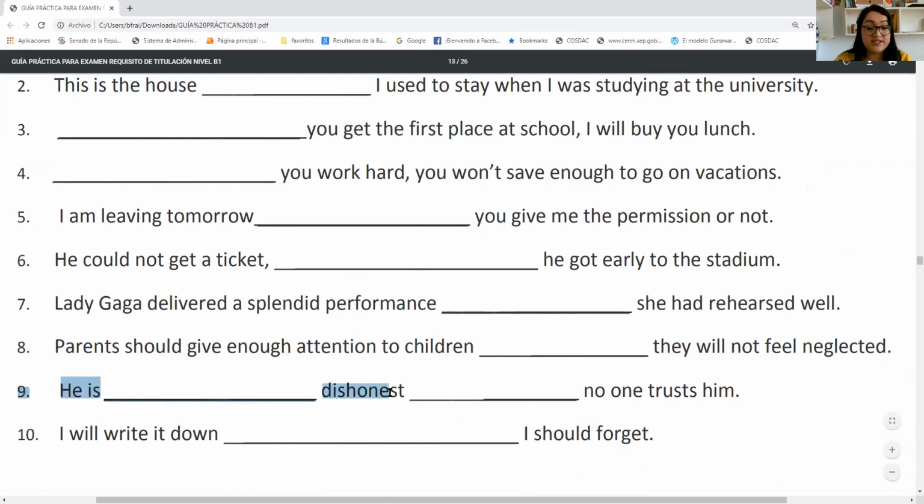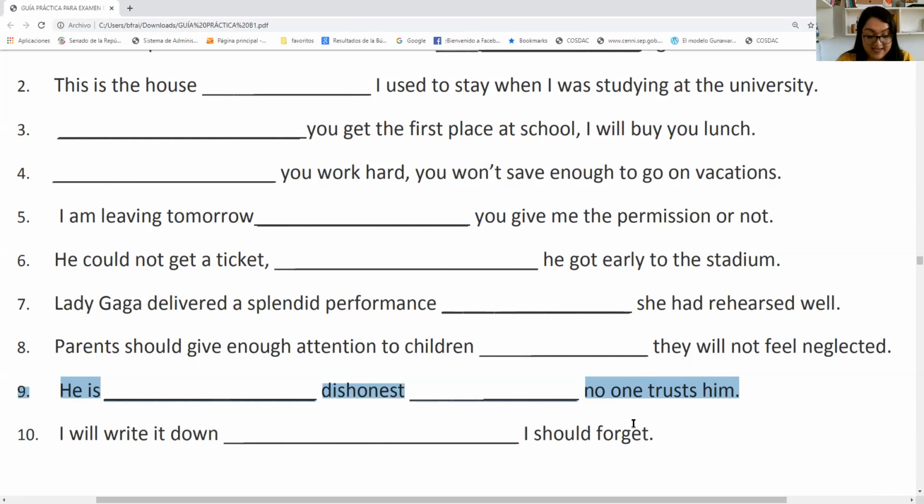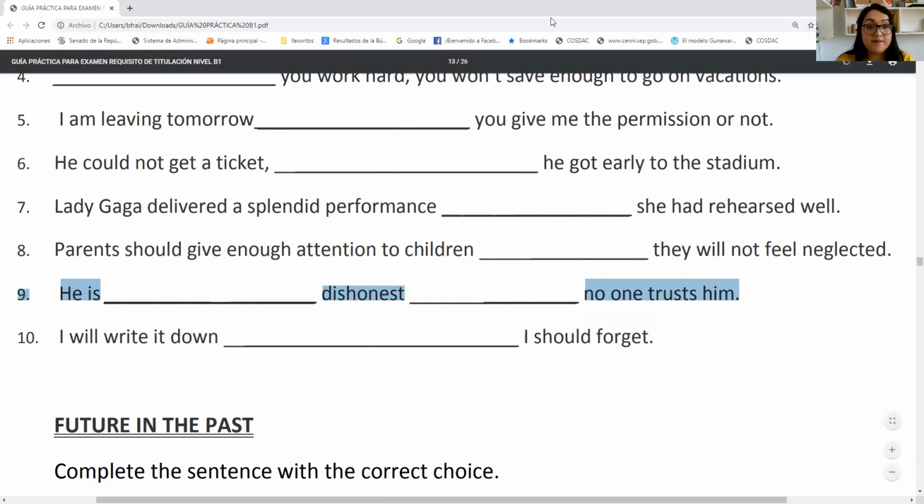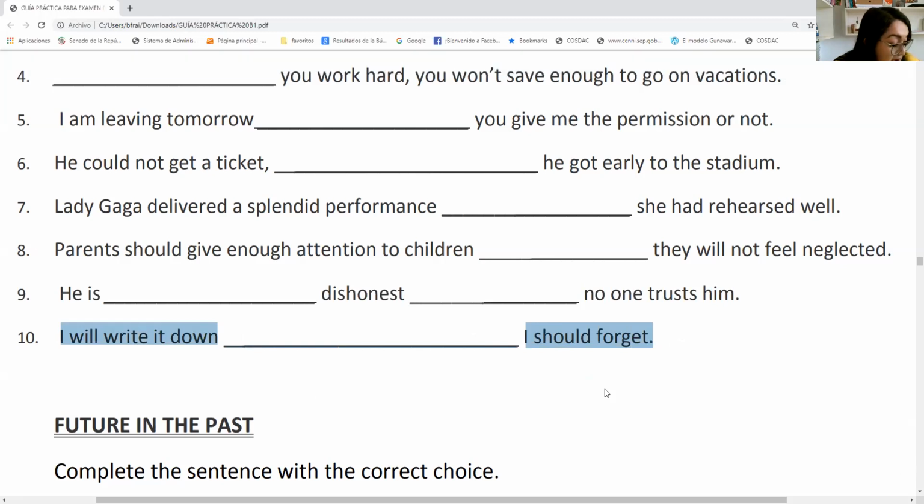Number nine, he is dishonest. No one trusts him. And we have two words left. We have lest, or we have so, separated like that. Number nine is, he is so dishonest that no one trusts him. Number 10. I will write it down. Voy a escribir. Lest I should forget. I will write it down. Lo voy a escribir. I should forget. Lest, the word lest is, ya que sé que lo olvidaré. Si no lo anoto. I will write it down lest I should forget. All right?